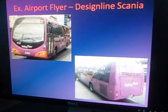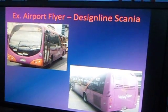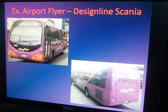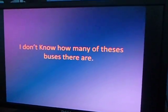Then these here are the ex-Airport Flyer DesignLine Bubble Scanias, and you can tell that they're ex-Airport Flyer because no rear doors, plus they have the same interior. However, they have in fact changed the seat moquettes inside to NZ Bus seating. I don't know how many there are.